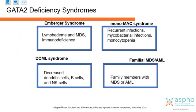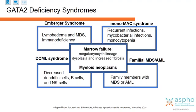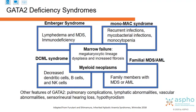GATA2 deficiency syndromes have actually many different flavors, such as Emberger syndrome, Mono-MAC syndrome, which includes recurrent infections, including mycobacterial infections, DCML syndrome with decreased dendritic cells, B cells, and NK cells, and familial MDS/AML, which is pretty self-explanatory. And any of the above can include other features of GATA2, such as pulmonary complications, lymphatic abnormalities, sensorineural hearing loss, or hypothyroidism, as well as a unifying marrow failure and myeloid neoplasms, which can occur in any of these syndromes. Notably, these bone marrows also have characteristic megakaryocyte lineage dysplasia, as well as increased fibrosis.